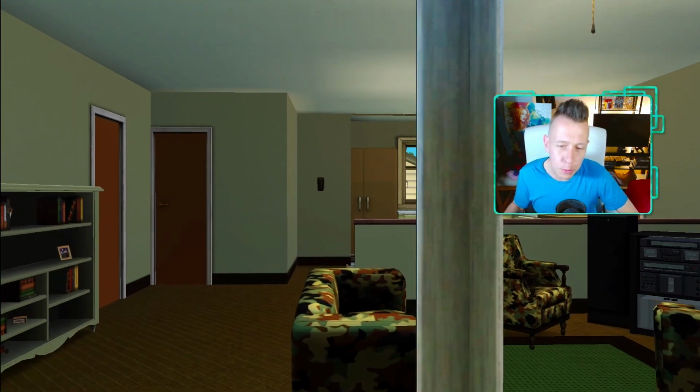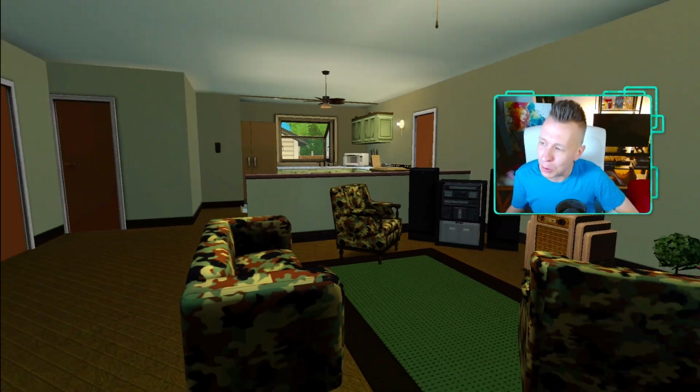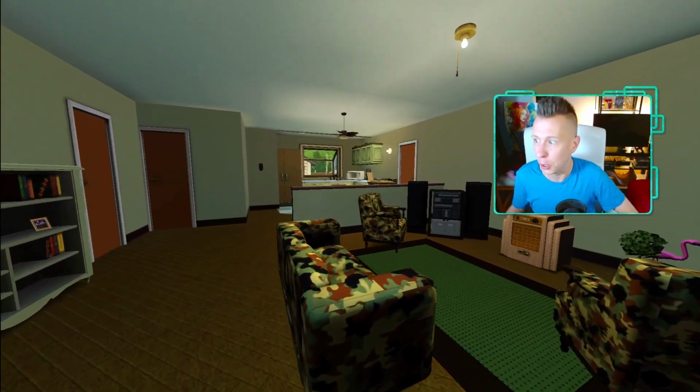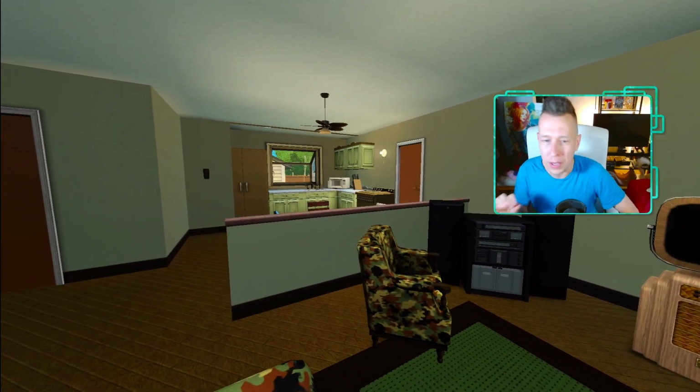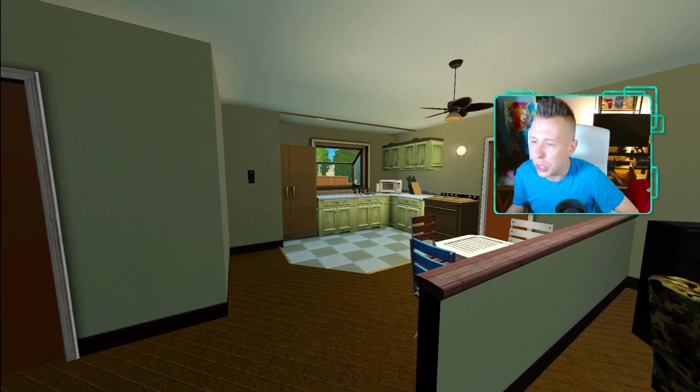But yeah, as we step in through the front door, we can see our camo living room furniture set, which I just decided to go with. I kept the floor plan almost the same. I just wanted to make it a little bit more on theme. Like if it is a trailer, you're gonna have cheaper details and stuff.